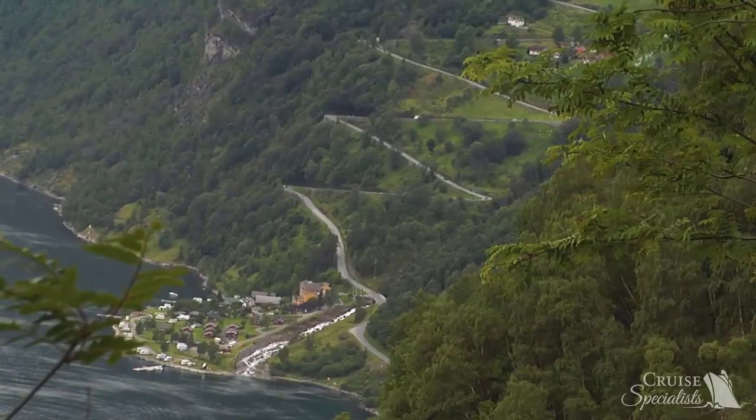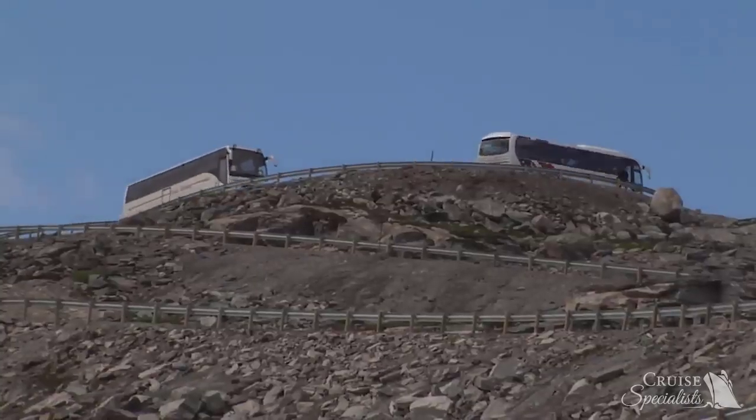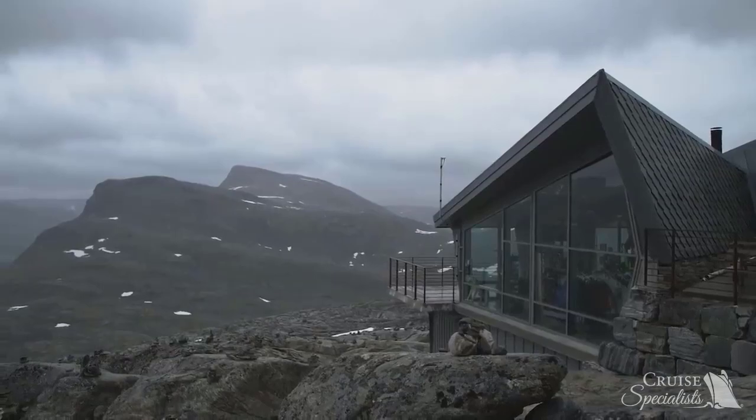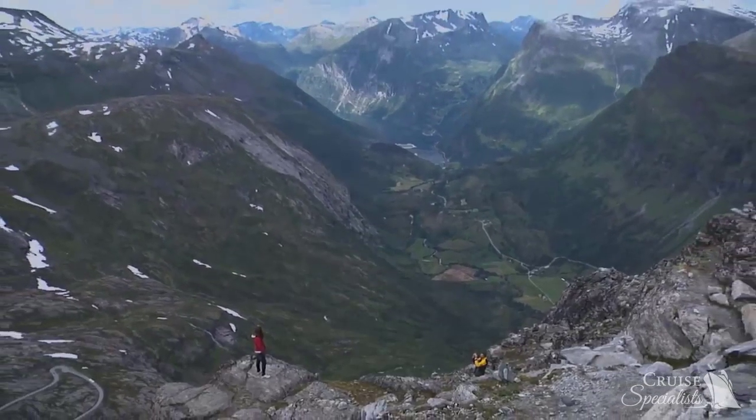For more amazing views, drive up the winding road to the Eagles Bend Viewpoint or make your way up 4,500 feet of Mount Dalsniba to reach Europe's highest fjord viewpoint.